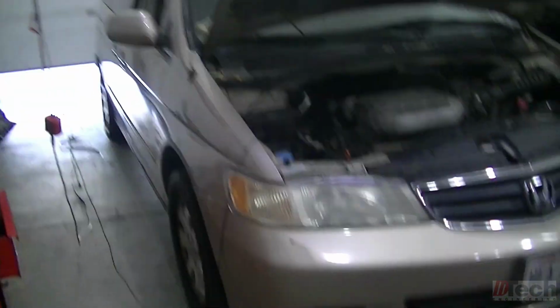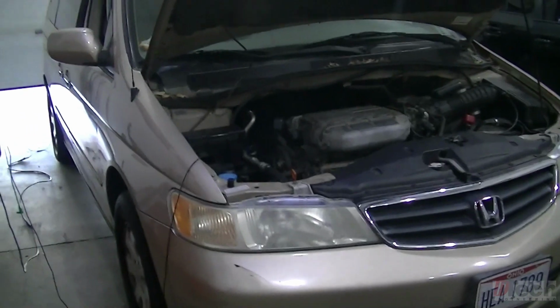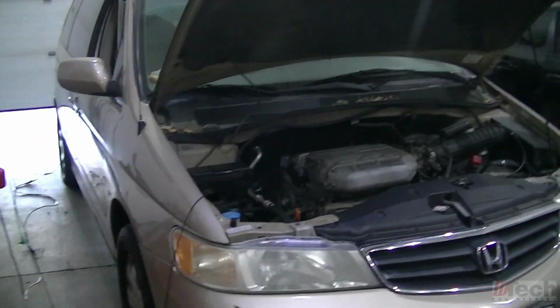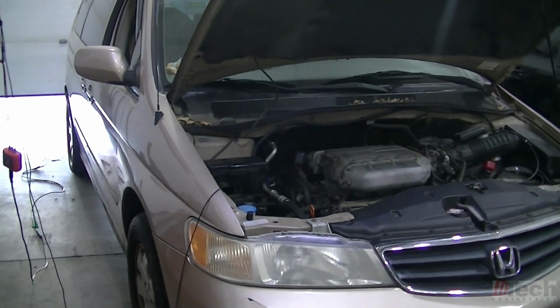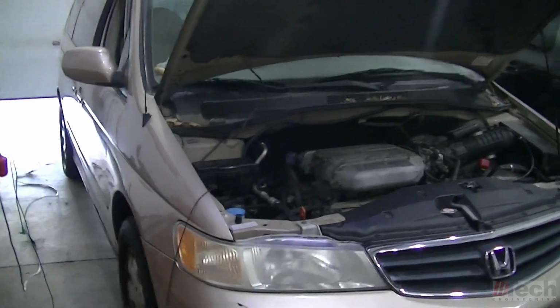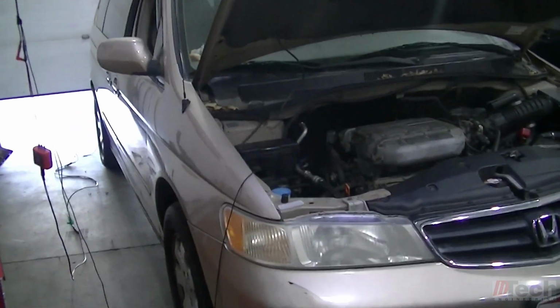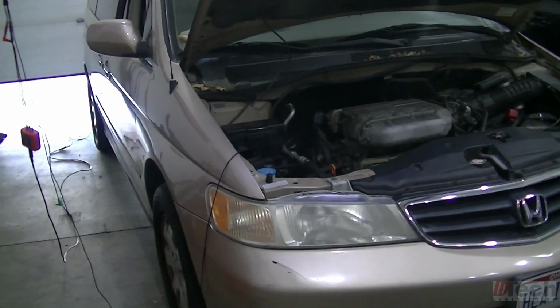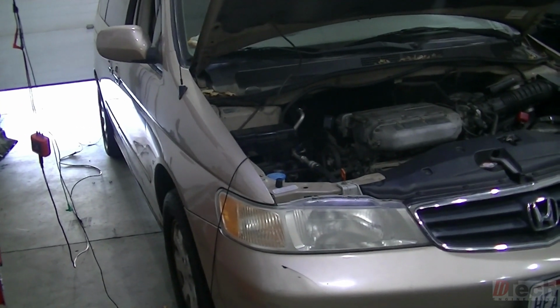Working on a 2001 or 2002 Honda Odyssey. It was brought to me from another shop. Their customer was complaining about rough running and misfiring. So I believe they did all plugs and maybe coils.